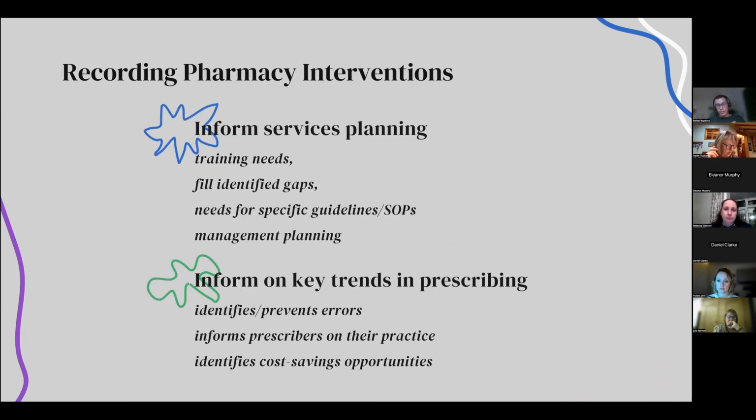Now, recording what we do every day, recording the pharmacy interventions, is very important because the data that we collect will inform service planning, for example, identifying training needs, any gaps, any specific needs for guidelines or new SOPs, but also informing on key trends in prescribing, identifying and preventing medication errors, informing prescribers on their practice, and identifying cost savings opportunities.